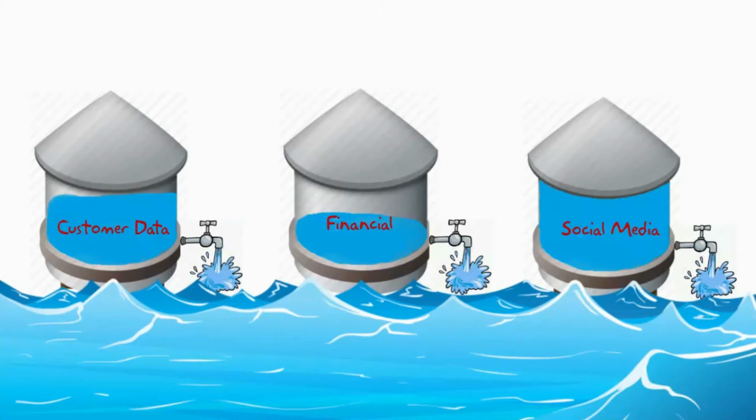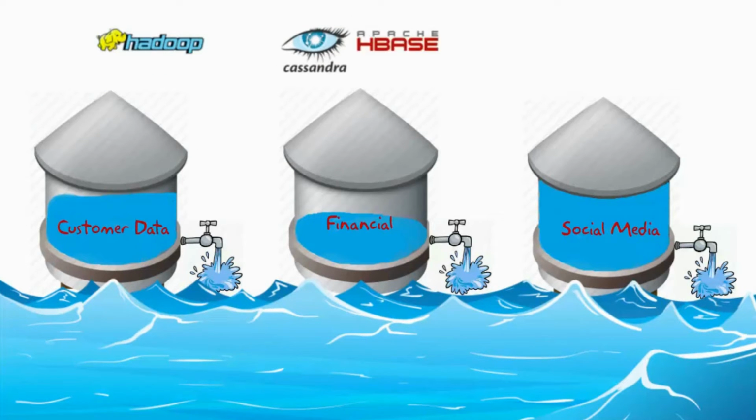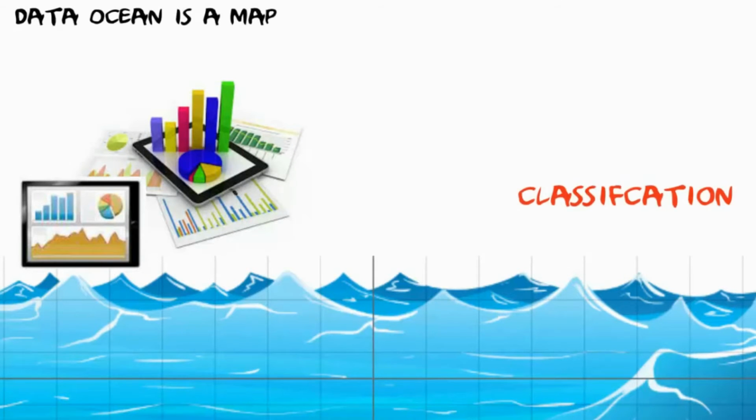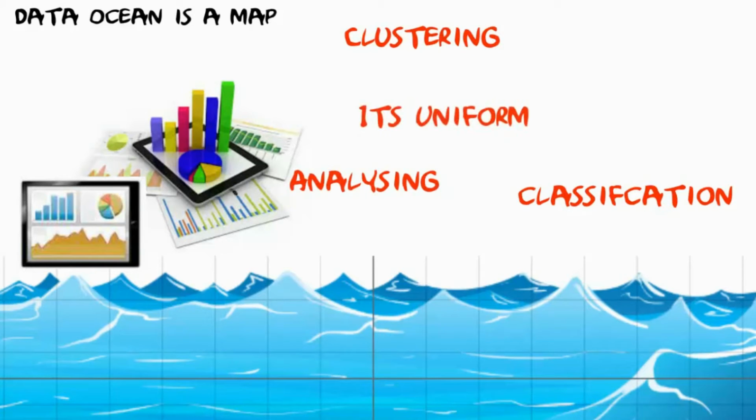Conventional big data platforms have multiple independent systems like Hadoop, Cassandra, HDFS and so on to build an ecosystem for extraction of information and building a knowledge base. Currently most of the technologies just create oceans of data with analytics on demand, which makes it more complex and unmanageable when demand volume increases. DataOcean is a map for classification, clustering and analyzing. It is uniform and still requires additional systems to form information and knowledge, which makes it more complex.